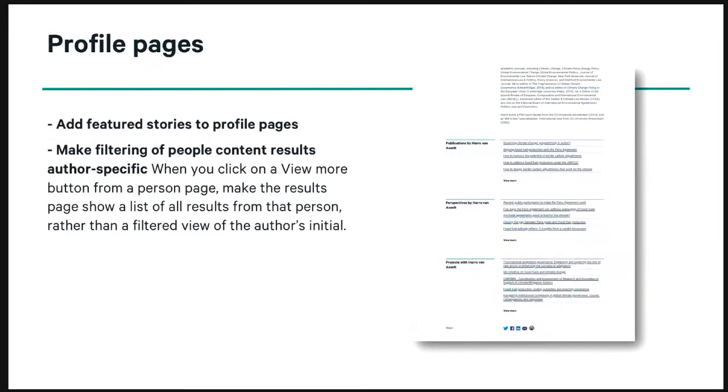Profile pages. I've received a lot of information from you on this, and thank you for that, that it's not working as it should. So, first of all, we will be adding featured stories as one of the content items that will be displayed on your profile pages. What we will also do is, if you click view more at one of these, you will actually get to a search result page showing exactly your items of that content type. It hasn't been working well today, but we will be fixing that before the summer.